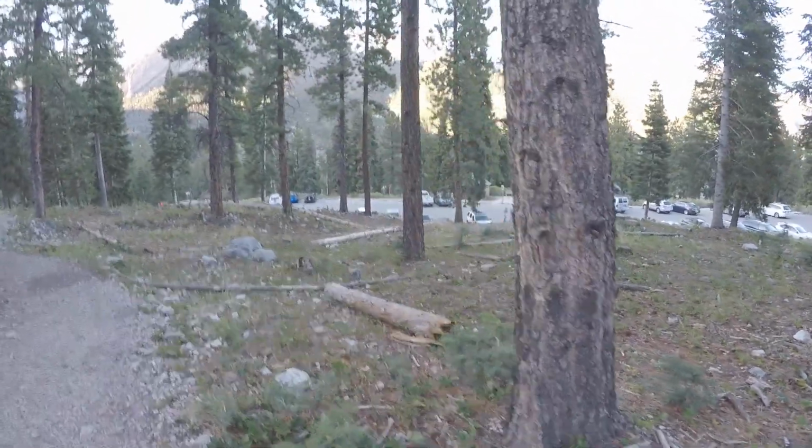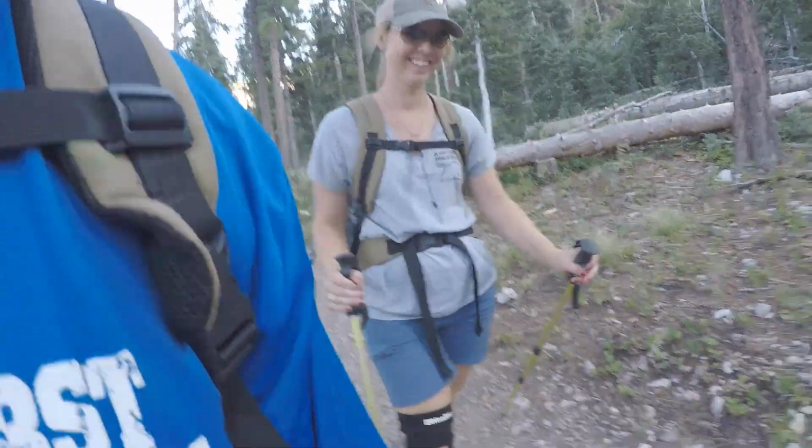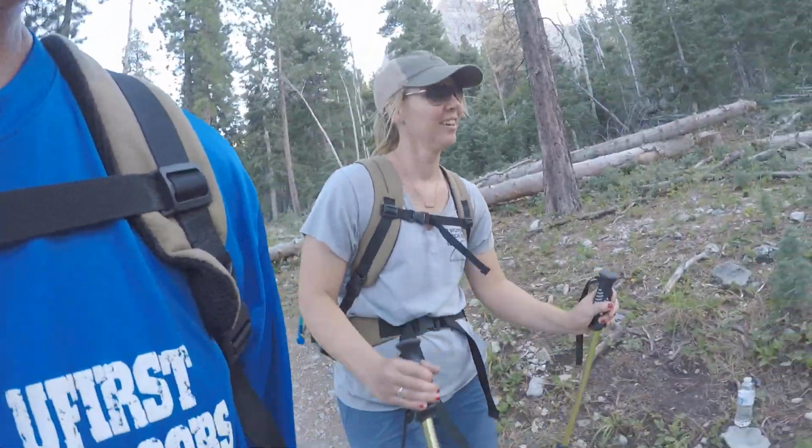All right, I see the truck. Good news. Was that a bomb hike or what? Oh, man. It was something. All right. That was hiking, summiting Mt Charleston. 11,900 feet.